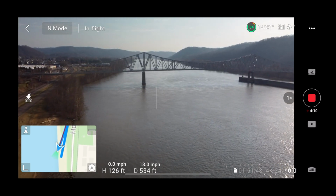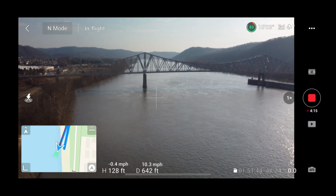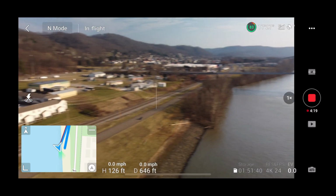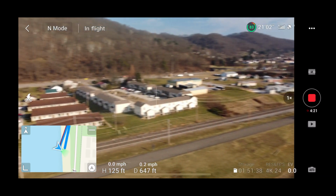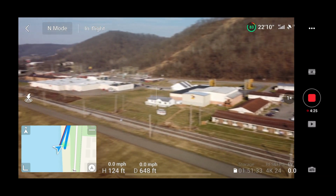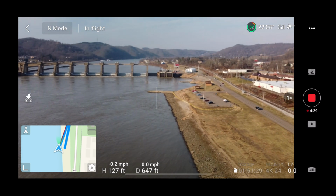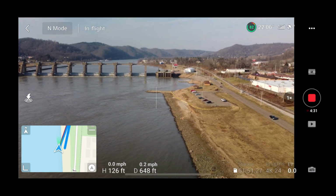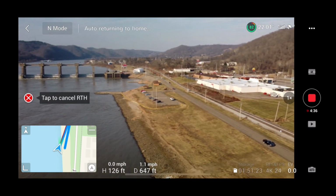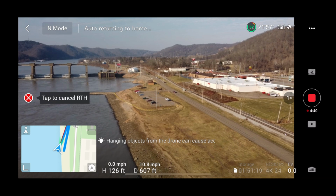All right, we're at 500 feet. 600 feet, there we go. All right, let's get him to turn back around and face us. We're in normal mode. So Cine mode, it didn't affect that speed at all. It was still 23.8 miles an hour, plus some. So we're 650 feet out. We'll hit return to home. He's raising up to, or he's already there to his height. So we're coming in hot.